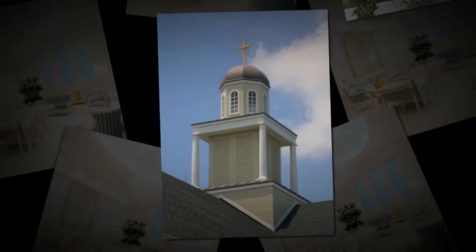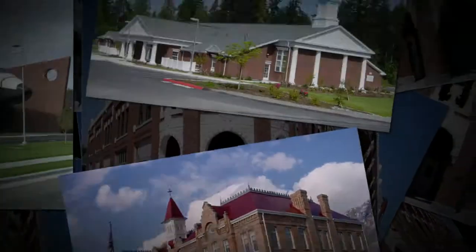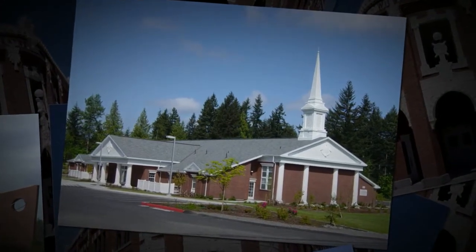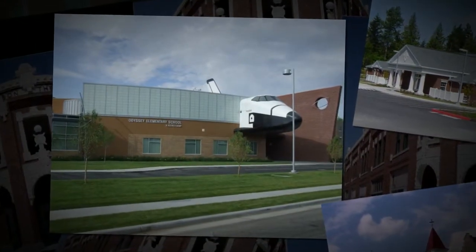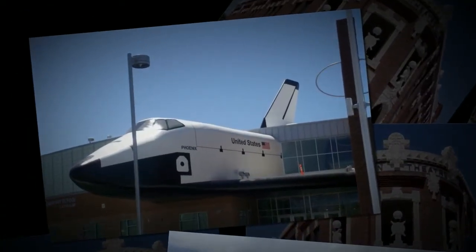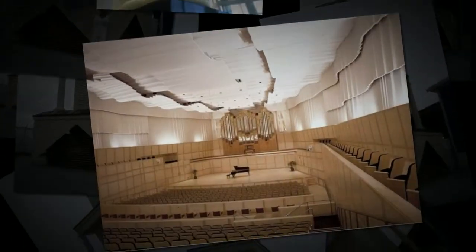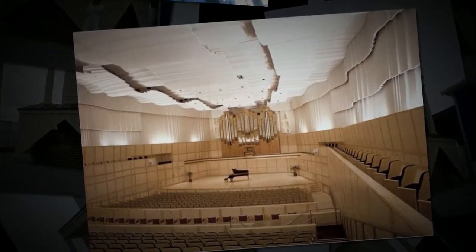FRP is a composite of polyester-based flame-retardant resin with fiberglass strands. This lightweight product is ideal for potentially creating an unlimited number of exterior features. Our UV-protected gel coat finishes resist fading or yellowing and require no painting.